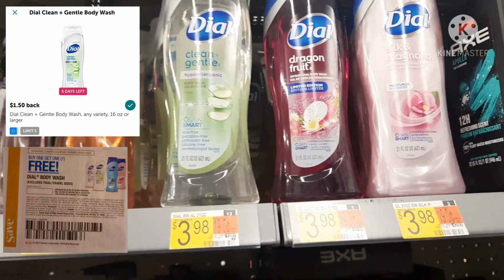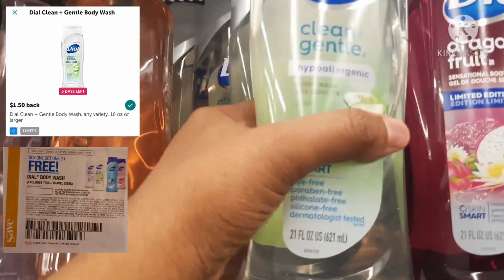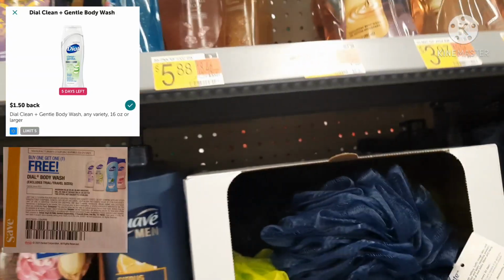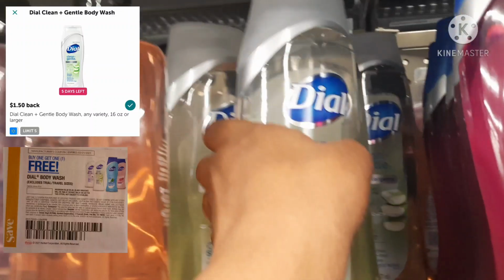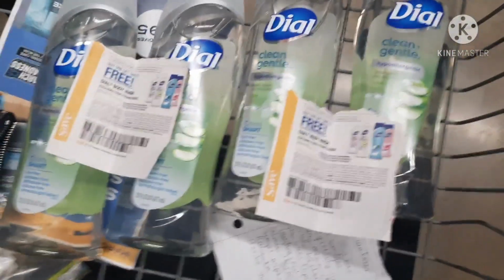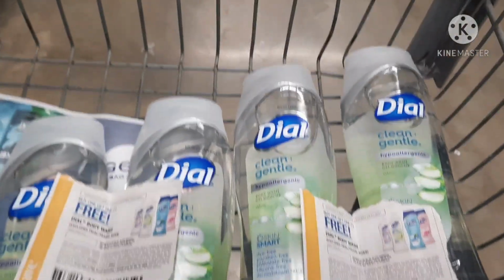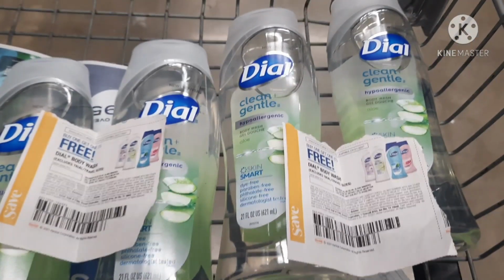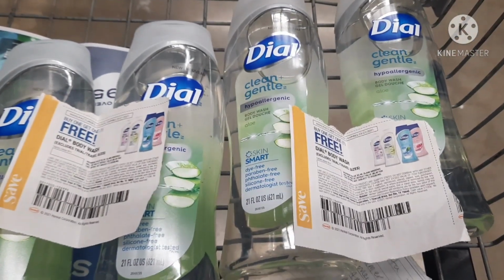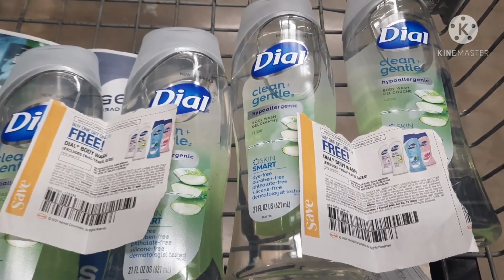Now, what I'm going to do is I'm going to actually grab 4 of these, okay? Because my coupon is buy one, get one free. So if I have 4, then I need 2 coupons, right? Okay, so here are my 2 coupons. So at the register, I am going to pay $3.98 for 2 of them. So let's round that up. That's going to be, excuse me, $8 that I'm going to pay at the register.